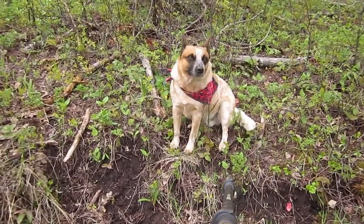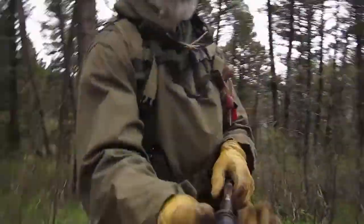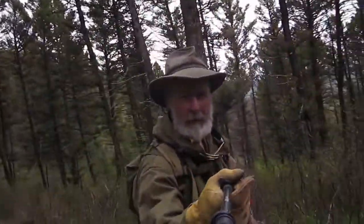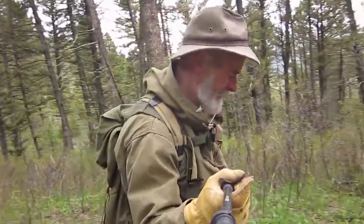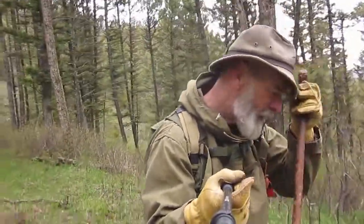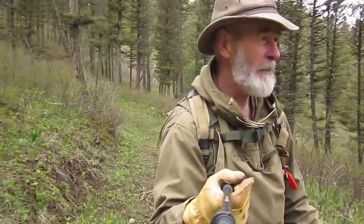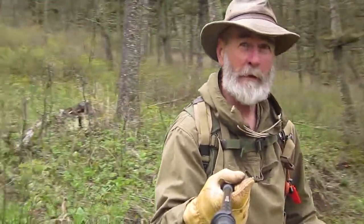What do you think, dude? Okay. Sorry. Trying this stick here. Okay, guys. So, got out of a little bit of the wind here. It's still blowing pretty bad. Let you have a look around here.